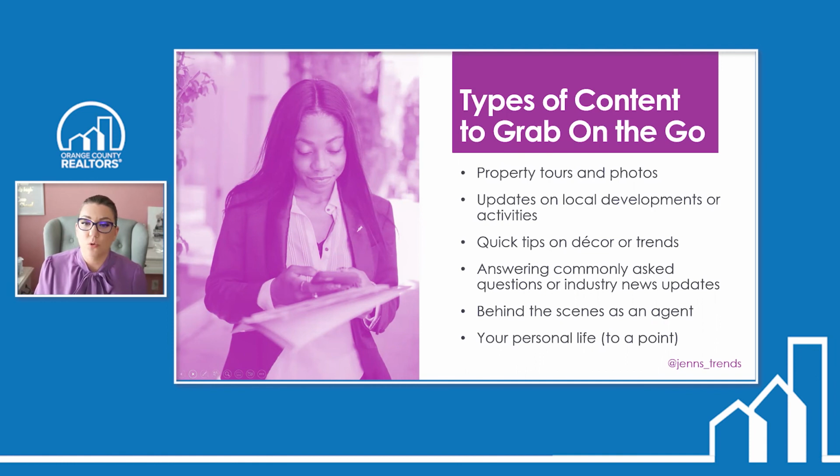There's updates on local developments or activities. Again, new construction going up. Are they doing renovations on a local park? Is there a parade coming up? Whatever it is, you can grab that kind of content while you're sitting in the line at Starbucks and be sharing that out, grabbing a photo, writing up a quick caption, any of that sort of stuff.